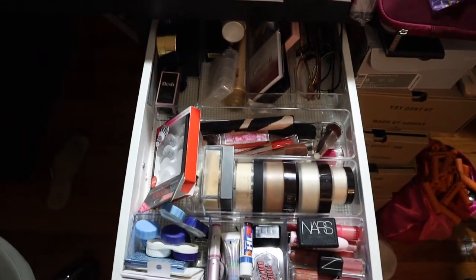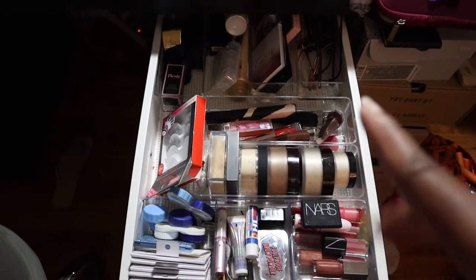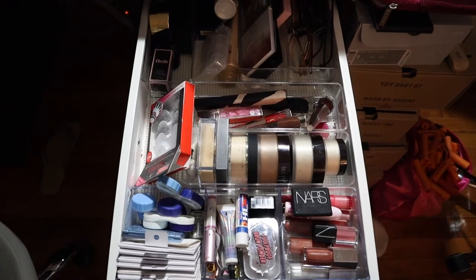So this is how it is so far. I'm definitely going to change it up. But now I know how many compartments I need for each drawer. So I'm going to go ahead and order more, and then I'll be back once they come to show you guys how I further organize.